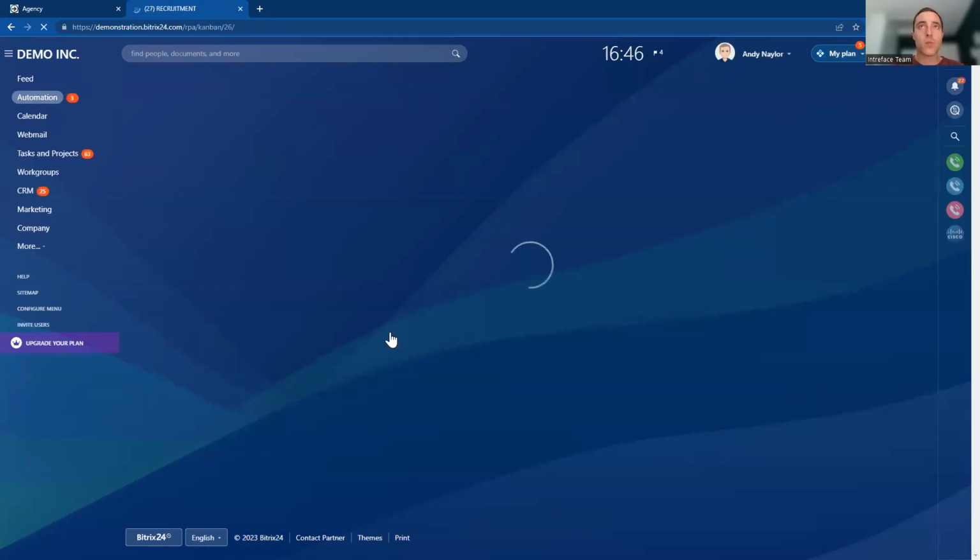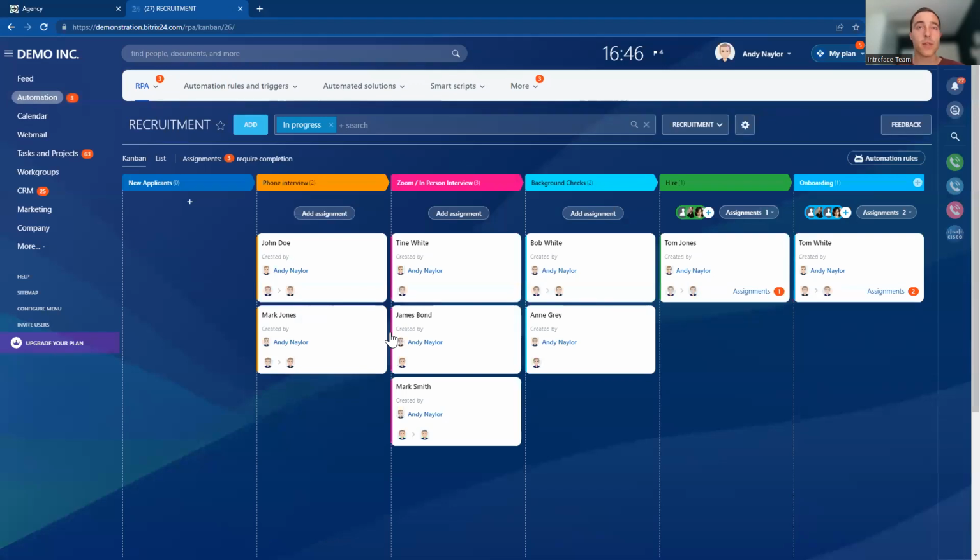And the key difference with robotic process automation is it takes a lot of the functionality from the CRM system, especially around leads, deals, and SPAs. So essentially using RPAs. So for example, here we have a recruitment workflow. So here we're managing the process of applicants, of interviews, and then going through the whole hiring role process to hire new staff in this recruitment workflow.